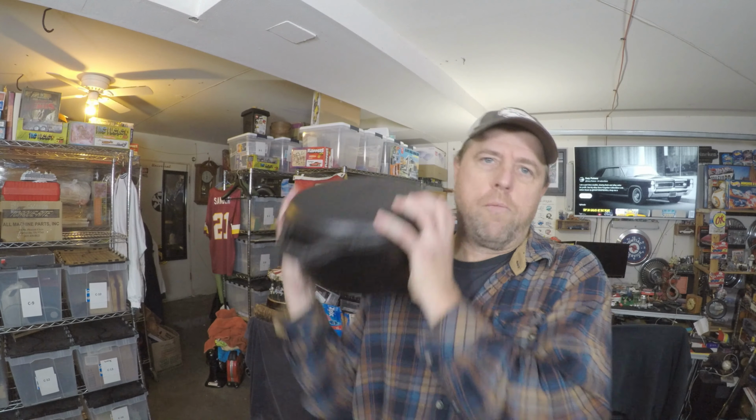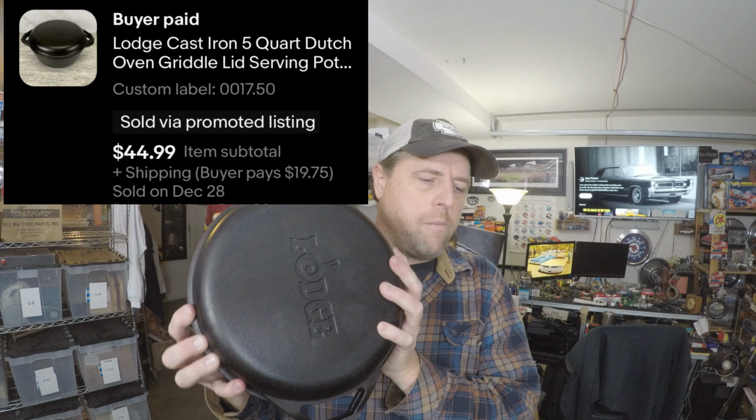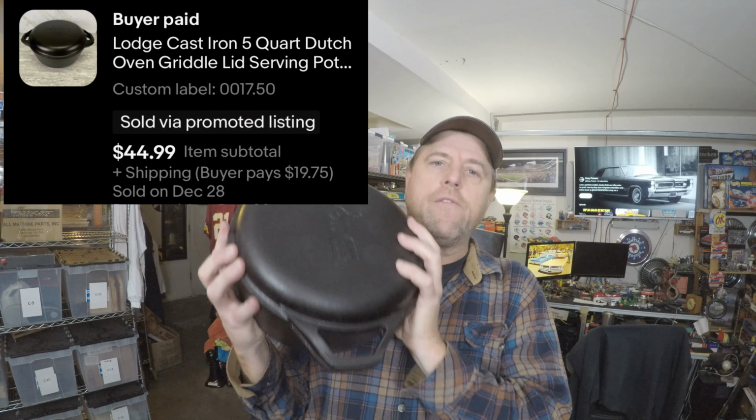All right, you know, I'm a little partial to the Dutch ovens. Here's a cast iron Lodge brand Dutch oven. It's not big money, but I spent $17.50 on this and it sold for $45. So yeah, it's right in there. It's right at the cutoff of being acceptable, right? My minimum goal and minimum strategy is triple my money. I'm about to change that to quadruple my money because sometimes that stuff ain't worth it.